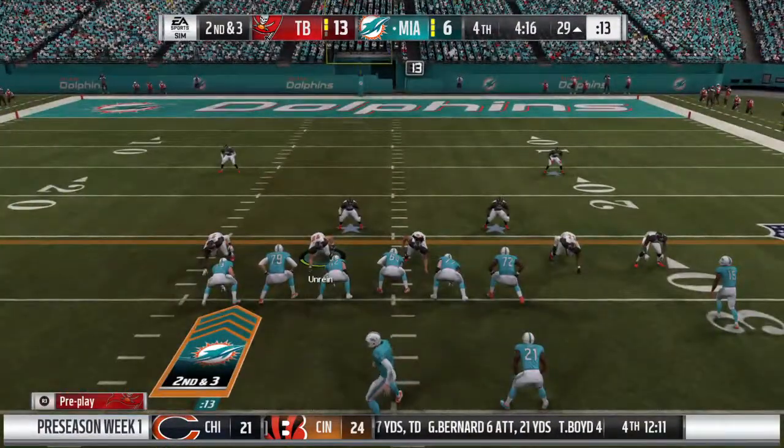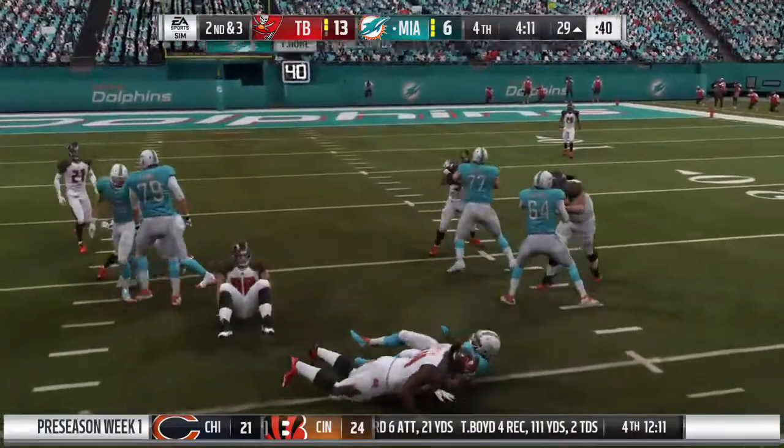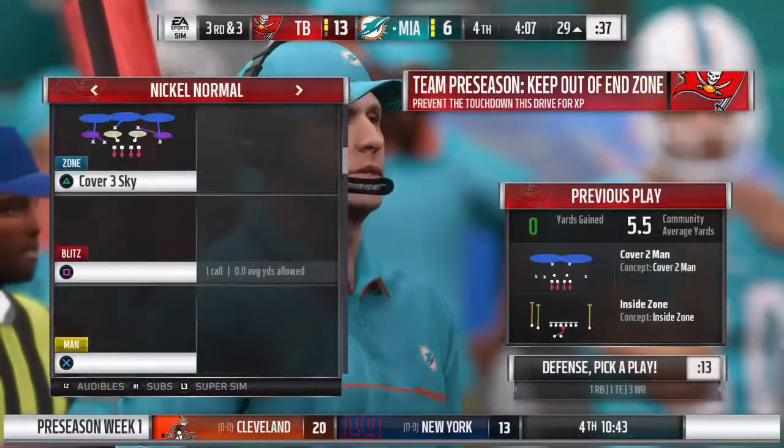All right, here we go. Green, 39. Now on second down, this is Gore. Trying to run inside, but nothing there. Call it no gain that time as it's going to leave him with a 3rd and about 3 to go.